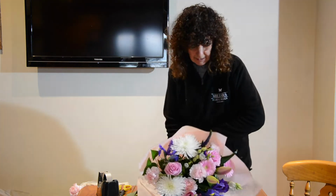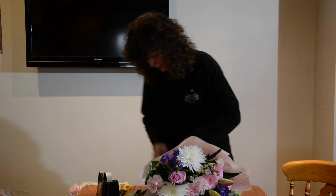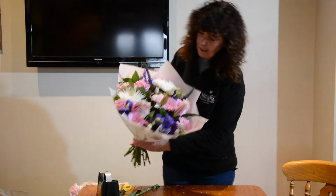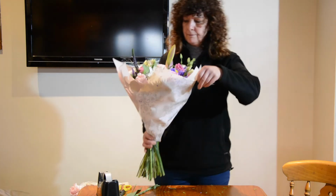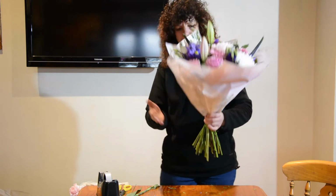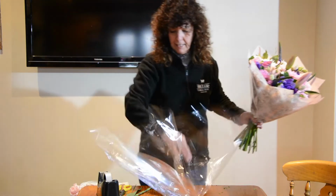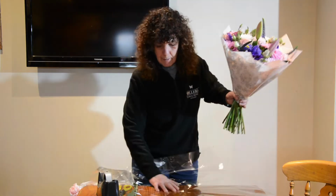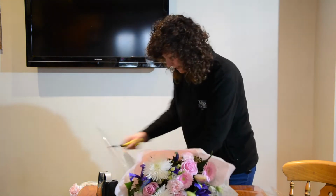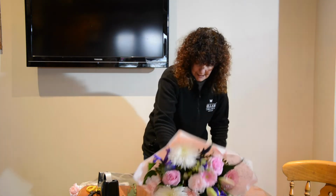Now I'm just taking the cellophane around, and that just nestles the flowers into the cellophane, like so. When you have one of these hand ties, the idea is that you keep this cellophane on. I'm going to now do what we call aquapacking it. This is only a temporary measure for about 24 hours, and then you have to take this bottom off and stand it in nice deep water.